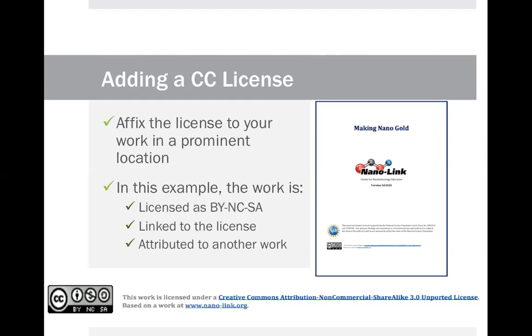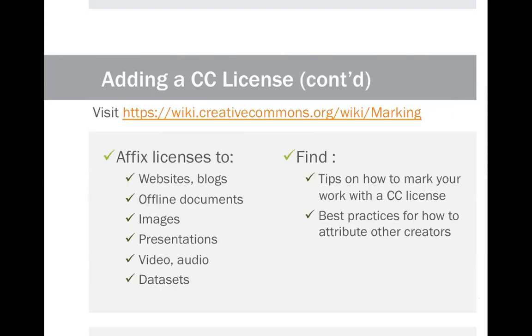In this particular example, you can also see that this guide is a derivative of some sort. So it's based on some other material that NanoLink previously created and is presumably linked here as well. Now, the NanoLink example is one way that you might add a Creative Commons license to a PDF, but you could also add licenses to websites or blogs, other offline documents. So those include things like Word documents, for example, images and audio files, and even data sets.